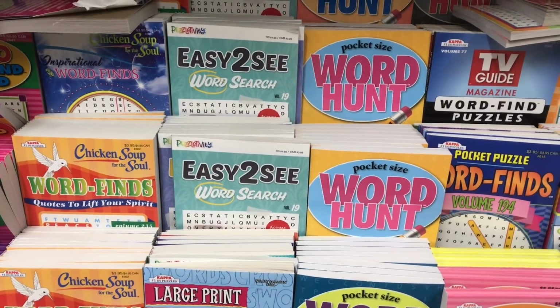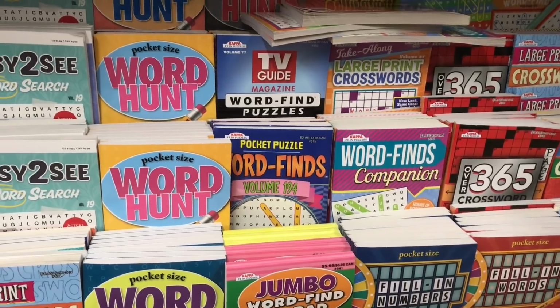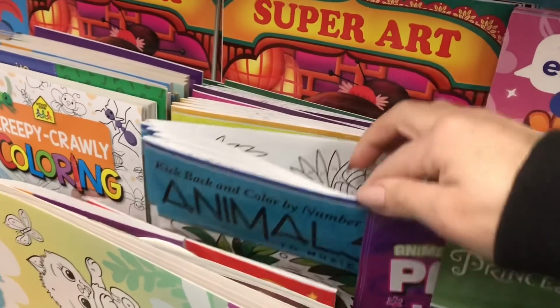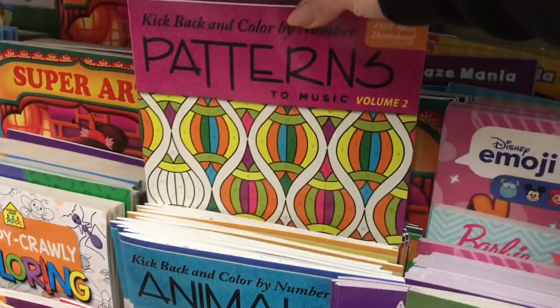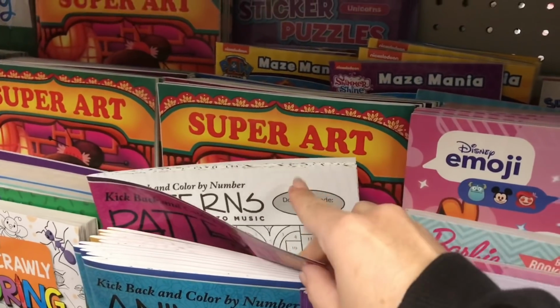I'm actually in Dollar Tree because I need to grab some baking decorating supplies, and some of you had asked me if I could stop in this aisle here and film some of the coloring books and things for you guys. So I apologize, that's somewhere I haven't been focusing on. So just a quick little walkthrough, share with you a couple things, and then I'm out of here because we have a ton of baking to do today.